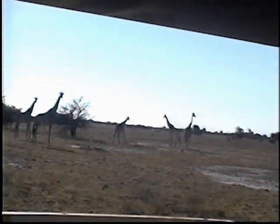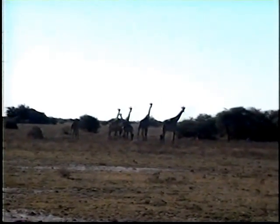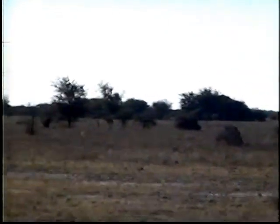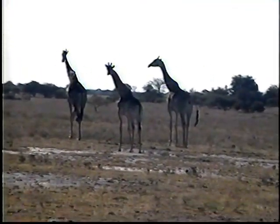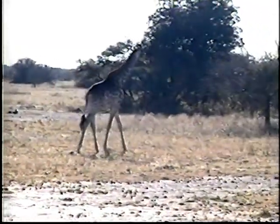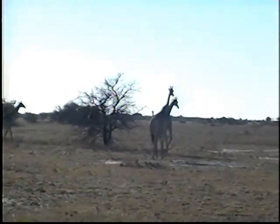Just the common giraffe, African giraffe. These are giraffes. We have 3, 6 in front of us. Another over here. Now we'll have a zoom. Every one of them looks at us. They all look right at us. These 3 are just walking away. The sun is too bright. We're going to try to relocate to see them better. Ostrich, giraffes.